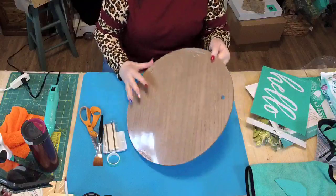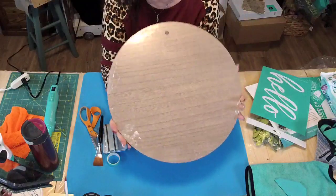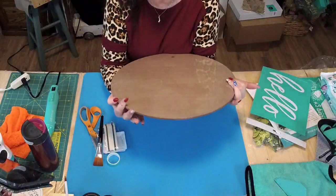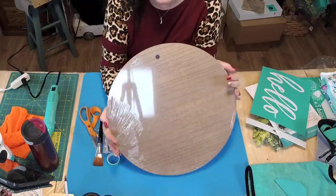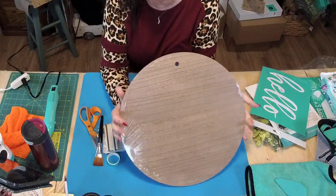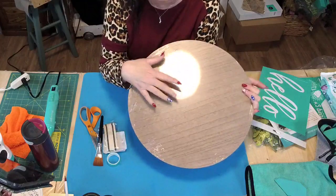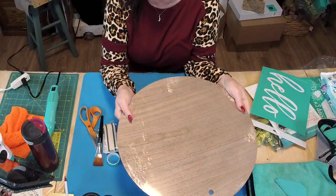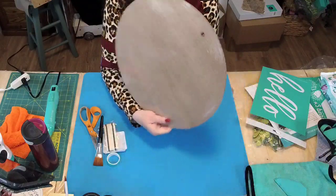Welcome, welcome. And then you're going to get our 16-inch round, but what I love about it is it's double-sided. So the plan is, in the next couple of days, I'm going to come live again. We're going to do the Hello Kit on one side, but I'm going to do something else on the other, so you can flip it around.